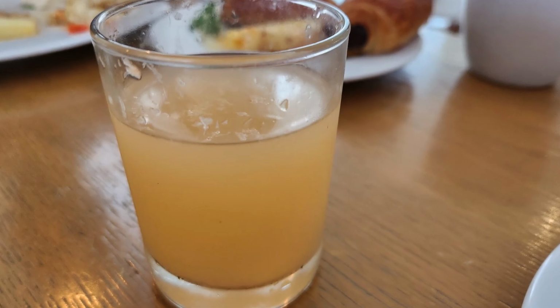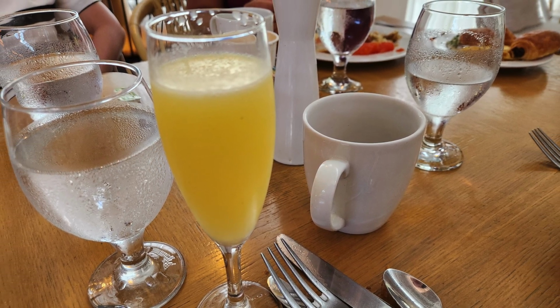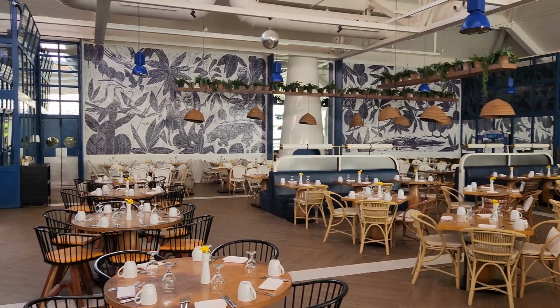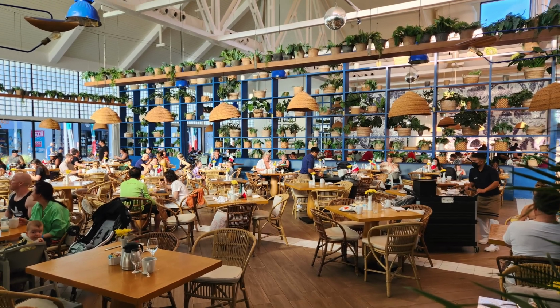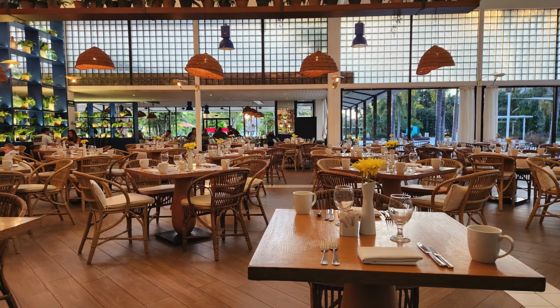Coffee at the buffet was of poor quality, and rarely was I offered a refill. Maybe that was a good thing. Fortunately, there are juices at the buffet, and a mimosa station if you want to make one. I will say the atmosphere of the buffet was the best on the entire property. It felt like being in a giant greenhouse. Well lit, and there were plants everywhere. Very pleasant atmosphere, especially for a morning breakfast buffet.